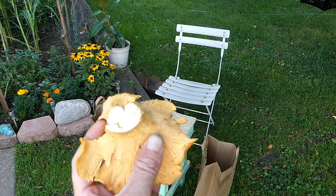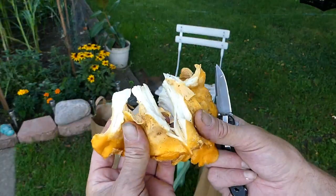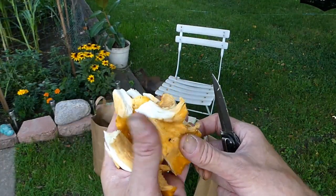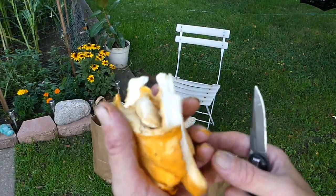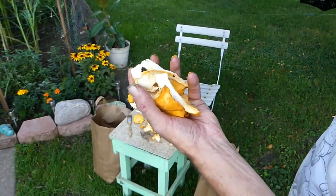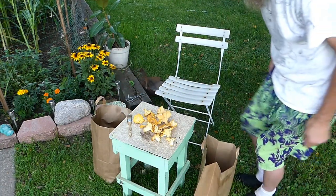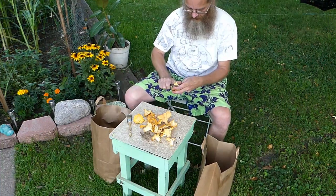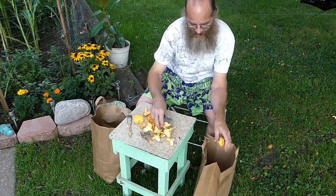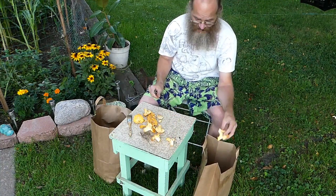Now, as big and as beautiful as this is, I guess you could eat this if you wanted to. I'm not selling them at market. I'm taking these to somebody that is going to sell them. And this is a little too bug-eaten and icky for me, so we're going to get rid of this. Even for me, that's just a little too far gone. I wouldn't consume that myself, so. That poor slug could have stayed on there, I guess, huh?